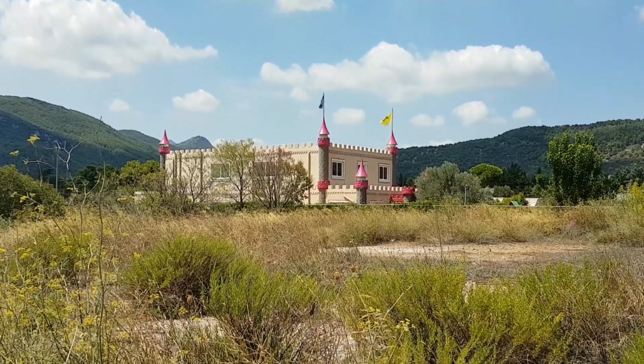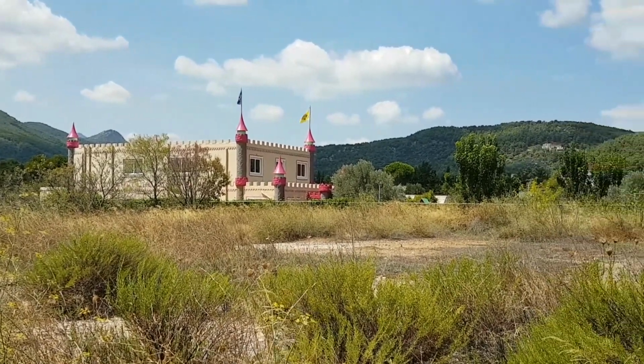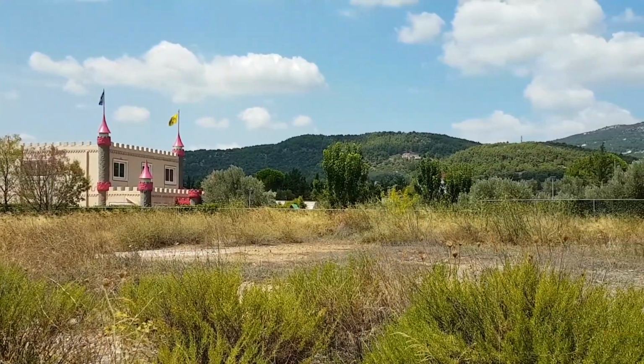So why would somebody build a fake castle here? Who knows? One of life's little mysteries that'll have to go unsolved.